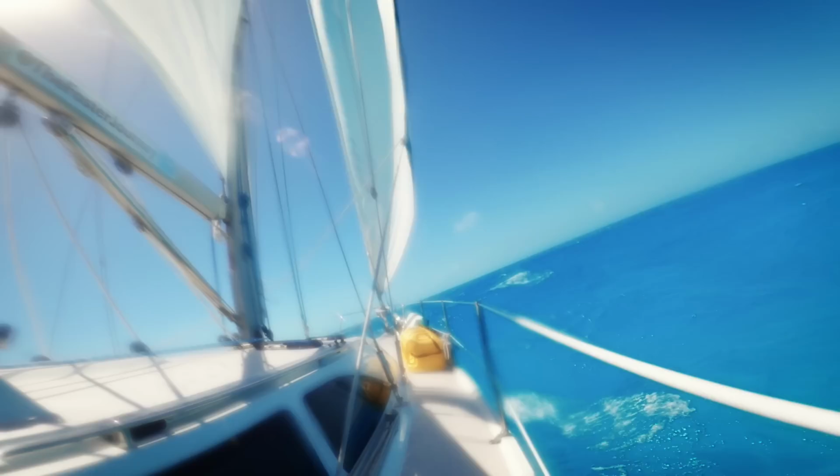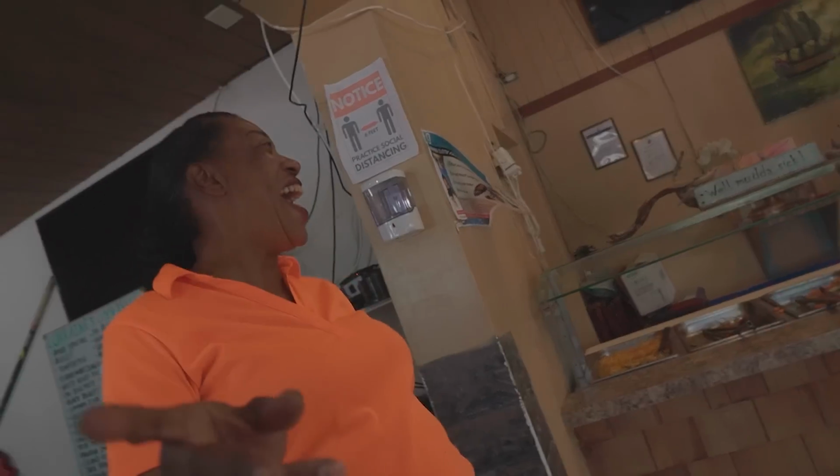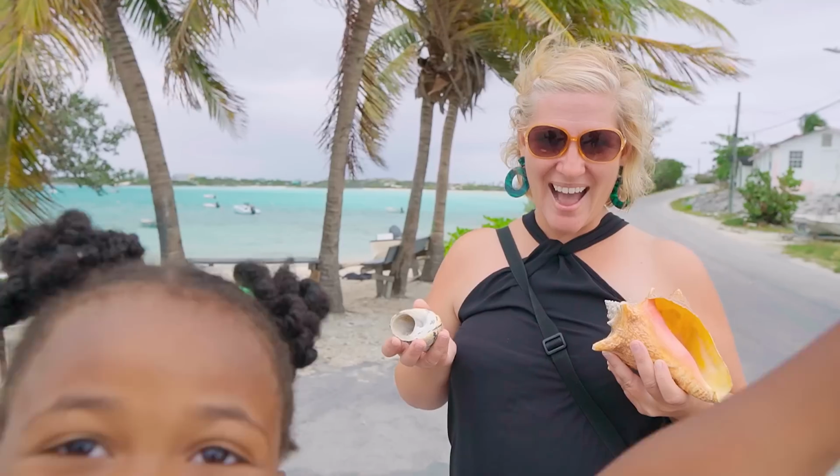Alright, we just made it to Black Point. Anchored down. It's a bit breezy. So I think we're gonna go get us a safe harbor drink.